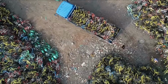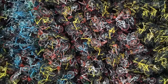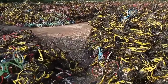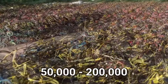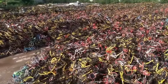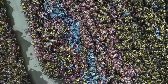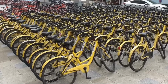A graveyard for bicycles. The difference between the graveyards for bicycles in China and the tire graveyard in Kuwait is that in China, it's located in many different locations, and in each graveyard, there's about 50 to 200,000 bicycles. They don't know the exact number of bicycles located in these graveyards, but they estimate it's more than 5 million, and they keep adding onto them day by day.